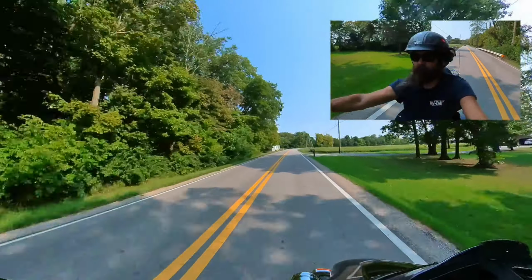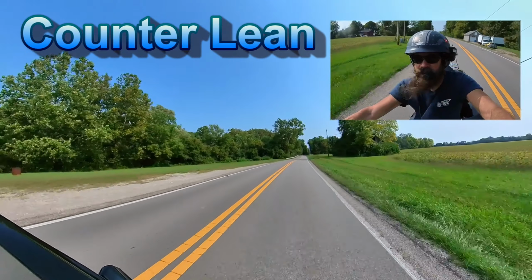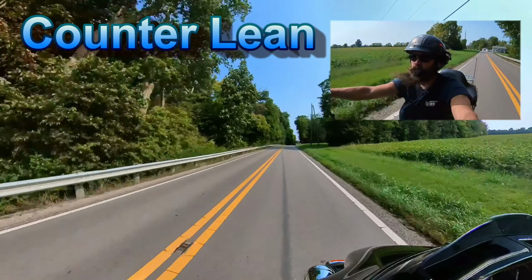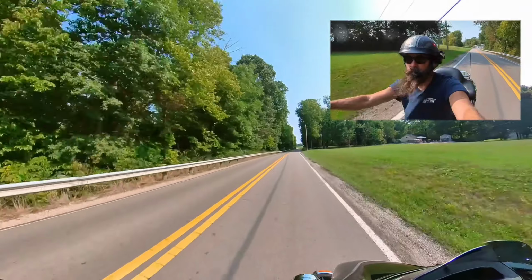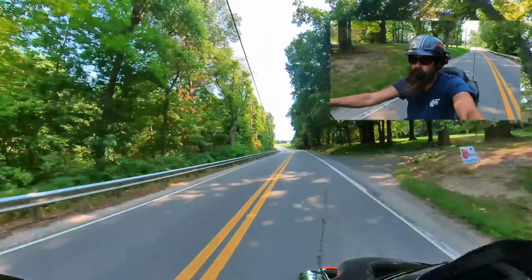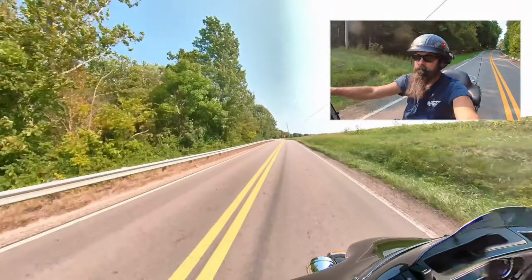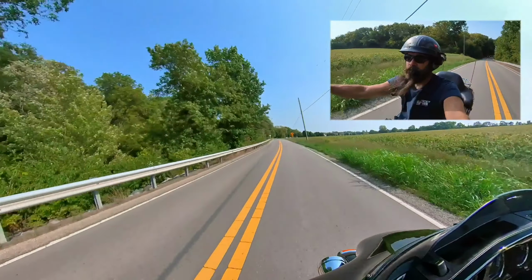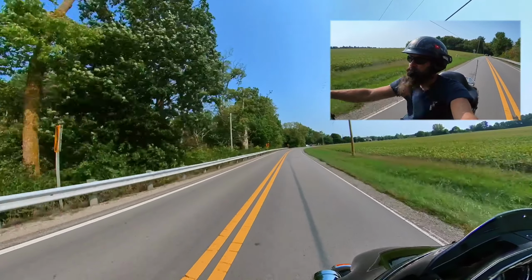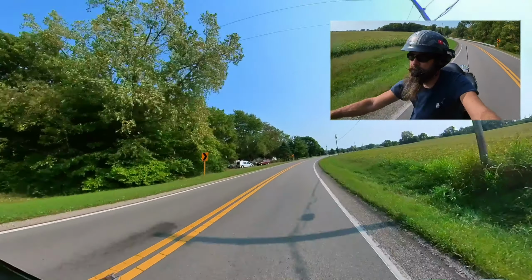There's also a counter steer, which is really nice when changing direction quickly. That's used more by the superbike, supermoto guys. These are all different techniques where, if you want to show off, maybe. I'm just kidding. Why would you do that? You can always get a bigger lean angle by throwing your bike with counter steer, which is fine.